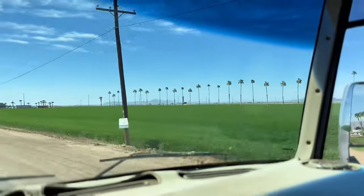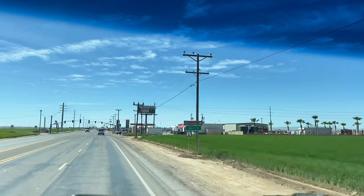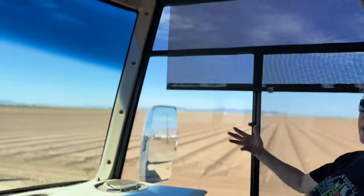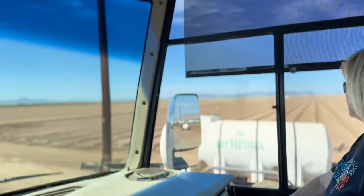Lettuce. That spreads like cabbages and stuff. It has to have a wide spot. The texture.